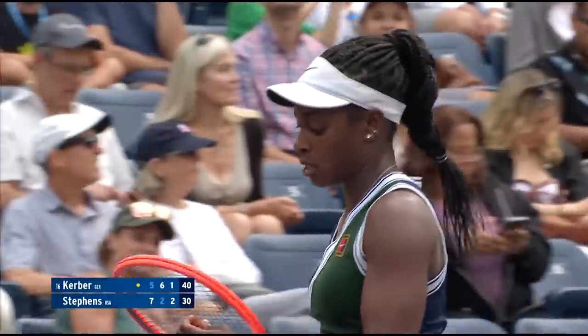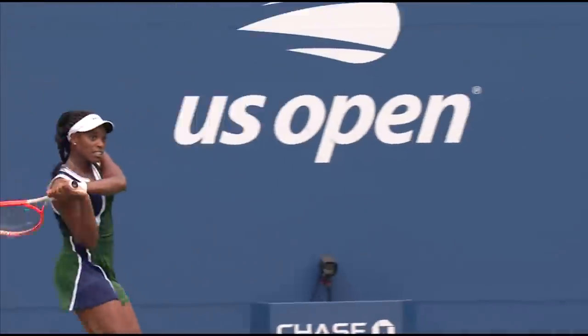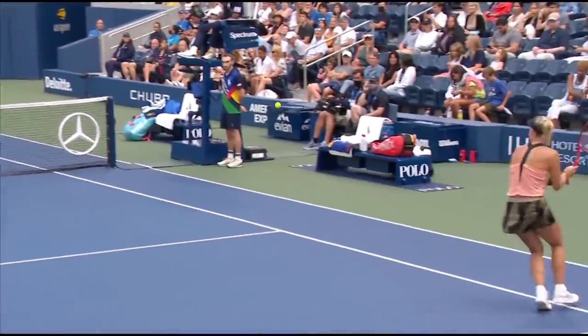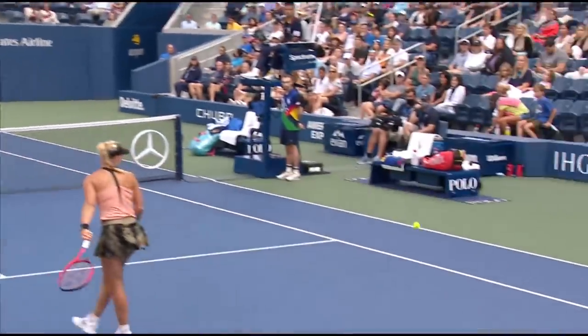My first teacher always said to me, hurry up and take your time. And that's exactly what Stevens did when she recognized that drop shot was coming. She got up to it quickly and then took her time beautifully through that backhand.